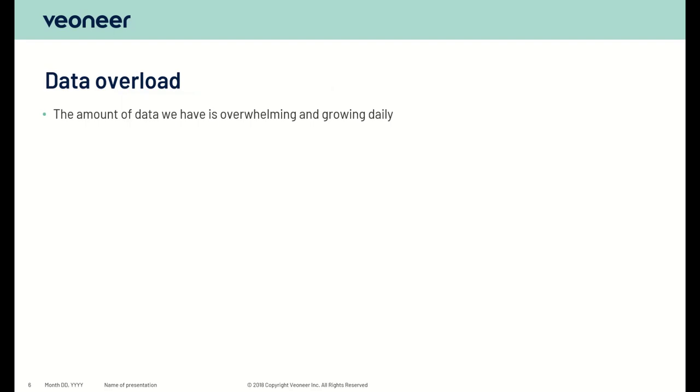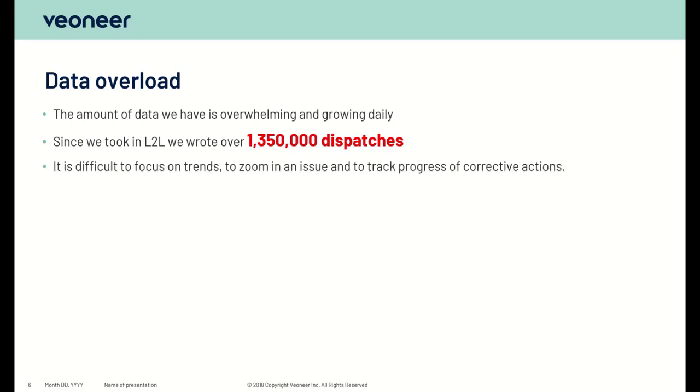And as everyone, we're facing a data overload problem. The amount of data we have is overwhelming and is growing daily. Believe it or not, since we took in Leading2Lean, we wrote over 1,350,000 dispatches. That's a lot of dispatches. It is difficult to focus on trends, to zoom in on an issue and track progress of the corrective actions.